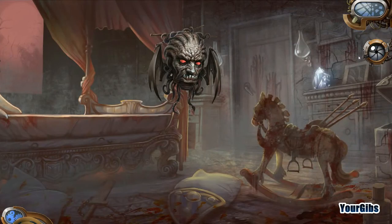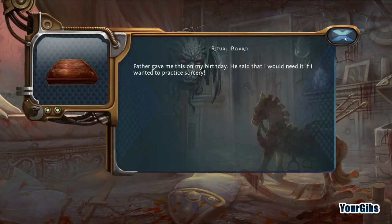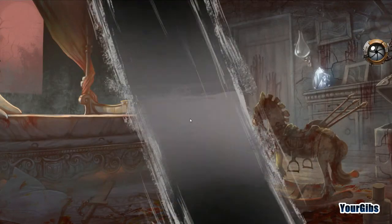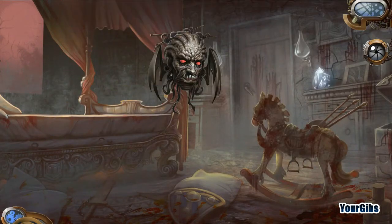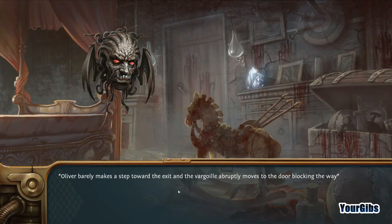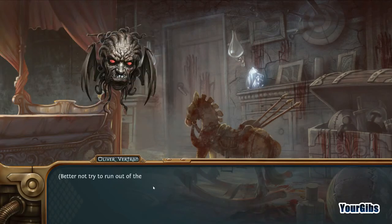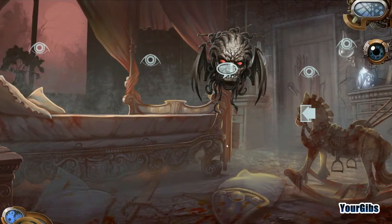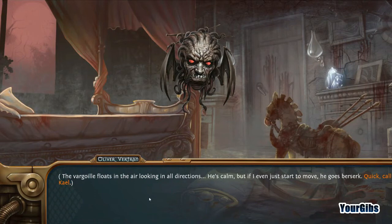Alright, well, I don't know what I have for options here. Oliver barely makes a step toward the exit, and the vargoyle abruptly moves to the door, blocking the way. Better not try to run out of the room. That won't end well. And I have to call Kyle. Maybe he knows something. Okay, how do I call my buddy here? The vargoyle floats in the air, looking in all directions. He's calm, even if I start to move.